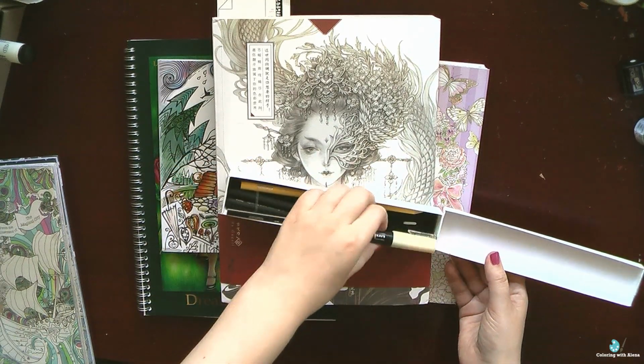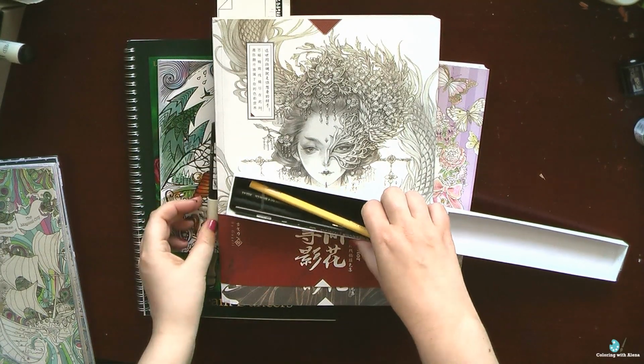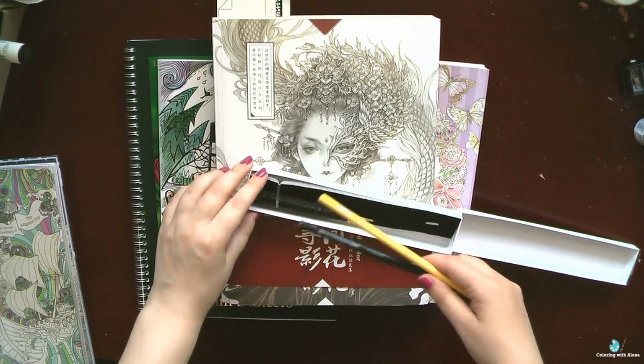I am a little bit afraid to color in it, but I am sure that we will color something in September.